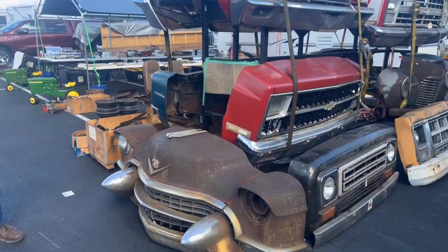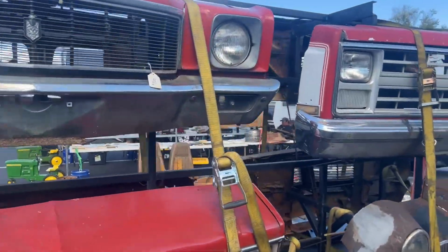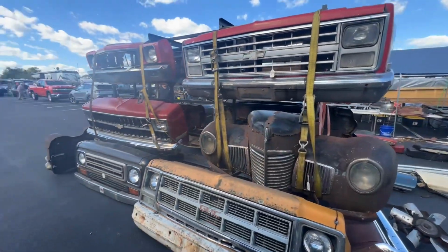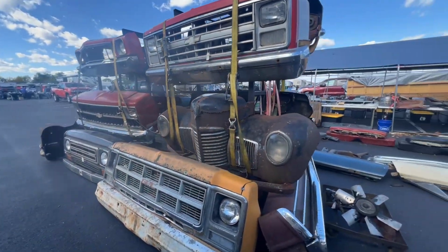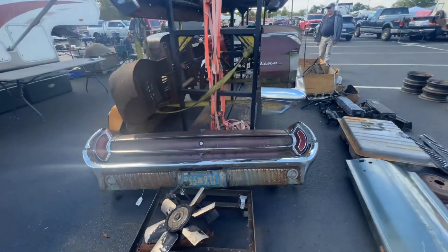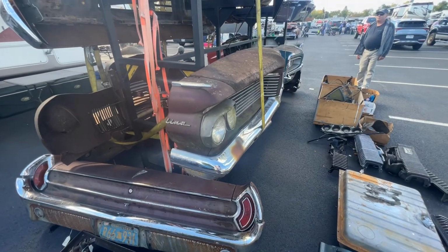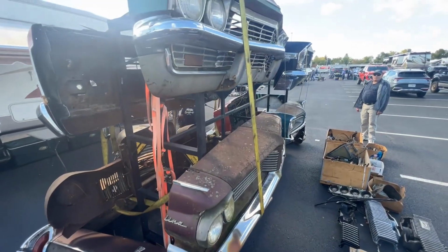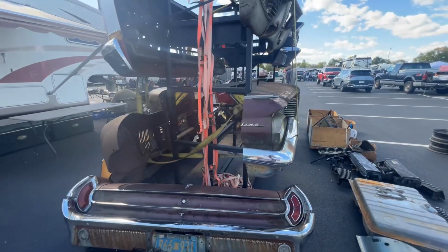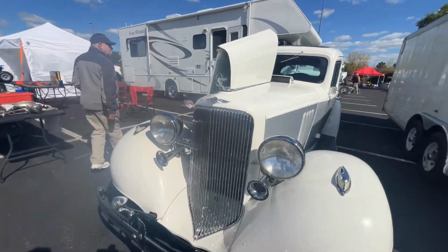How about a rack of wall art? They're already cut up. Check them out. Hang in your garage. Plug the lights in. Oh, there's a tail panel on for a Pontiac. There's the front for it. Chevrolets, Pontiacs. How fun. Pontiac 8 4-door sedan.